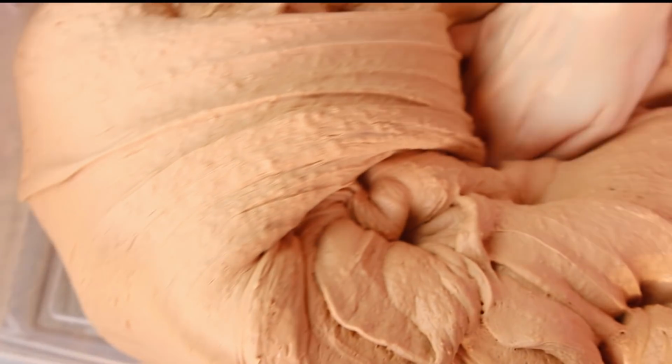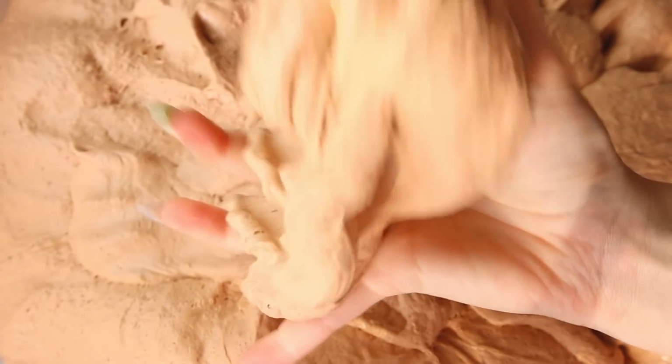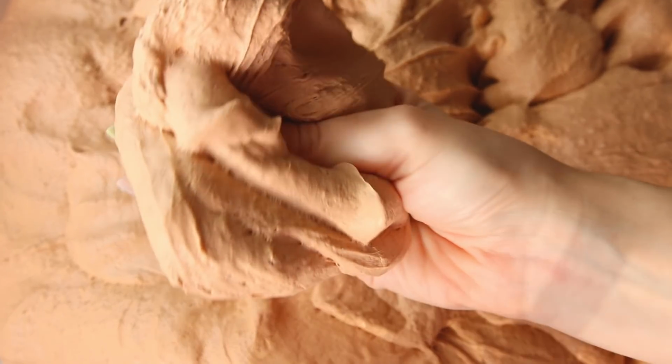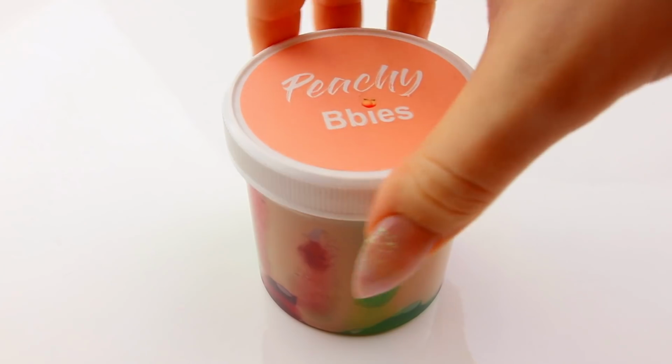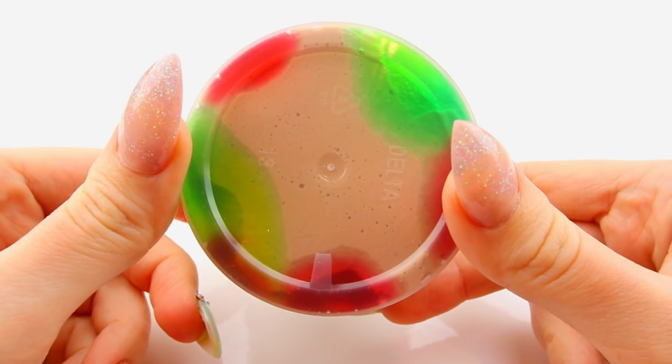This one starts off with a classic Peachybbies bread slime base. So it's got that textured clay slime. Gets super light, super airy, super fluffy, and it is scented like freshly risen yeast bread and then a slight hint of candied fruit. So it's definitely more of a straight up bread scent.